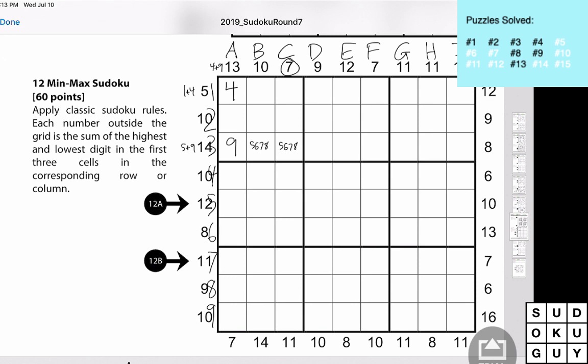This 7 here, though, means that we can't have a number higher than 6. Because if we had a 7, for example, here, then we'd have to have this be 0 plus 7. 0 is not an option. Or worse, if this was an 8, it would have to be something negative, and that's very not an option. Here we have to have a 1, 2, or 3, and here we have to have a 1, 2, or 3. And in fact, I don't think this can be a 3, because then it would be 3 plus 4, and there's nothing in between 3 and 4.